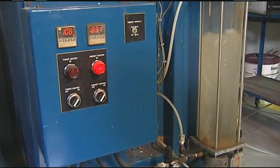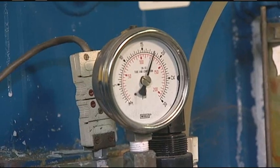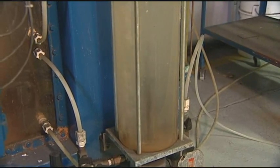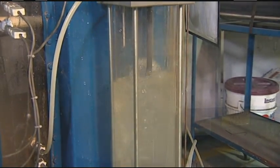Great. Well, I'd love to see some of this. Well, why don't we head out and take a look at the salt fog chamber? Sounds good. So Mark, this is the salt fog chamber. It's a way of really driving a corrosion reaction. Well, let me show you.